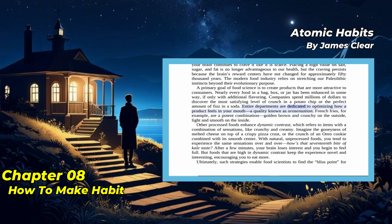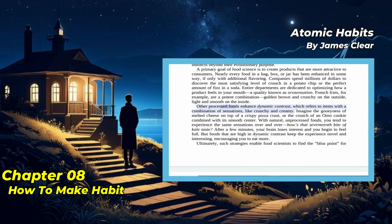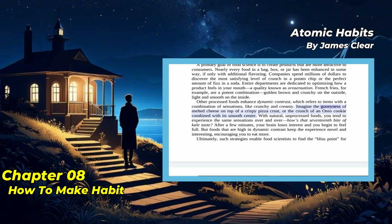Entire departments are dedicated to optimizing how a product feels in your mouth, a quality known as orosensation. French fries, for example, are a potent combination: golden brown and crunchy on the outside, light and smooth on the inside. Other processed foods enhance dynamic contrast, which refers to items with a combination of sensations, like crunchy and creamy. Imagine the gooiness of melted cheese on top of a crispy pizza crust, or the crunch of an Oreo cookie combined with its smooth center.